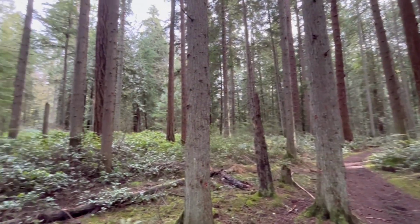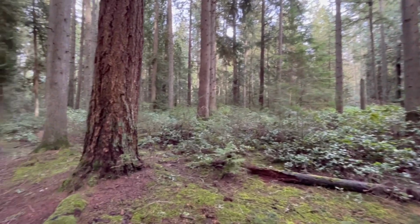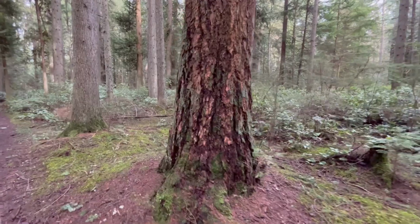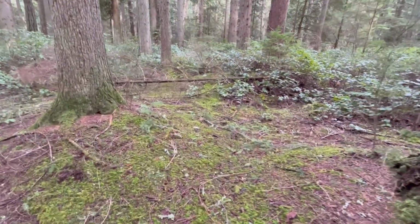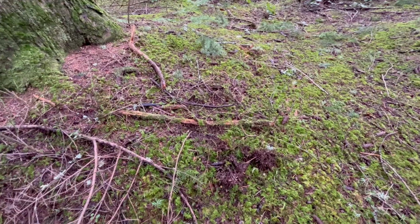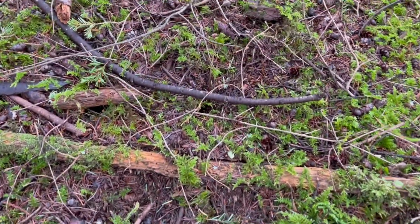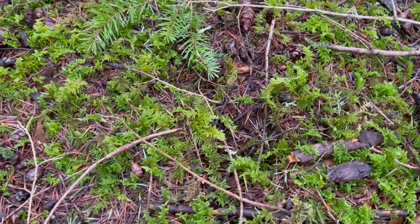Just running down one of my favorite little trails, and I was just kind of poking around. This is one of my favorite spots to just look and see what I see. And I noticed something that kind of surprised me. I'm seeing a lot of holes in the ground, like little diggings, similar to what I discovered in last week's video, which made me think of truffles.